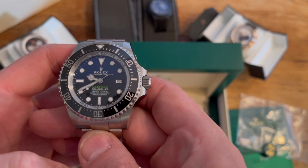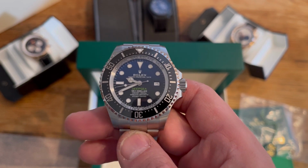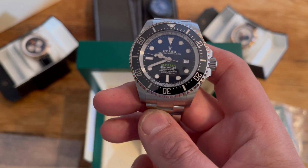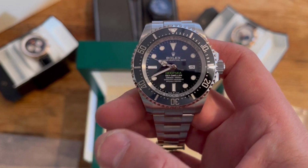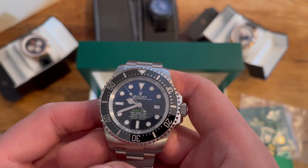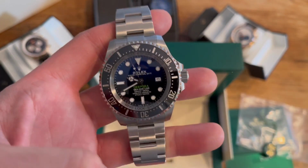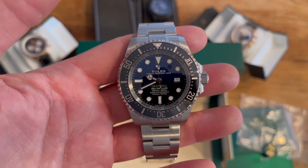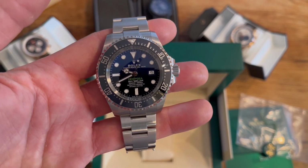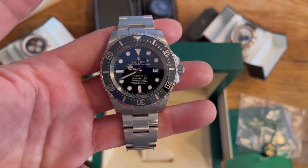But very privileged, as always. We don't take this for granted. Very privileged to be collecting and just being able to buy this type of watch. They're not cheap, and you can see why, because it goes to the depths of the oceans. But yeah, very lucky, and I will keep collecting, because it's the only hobby I've got. It's a bloody expensive hobby, but I do enjoy it, and the wife lets me do it, which is even better.